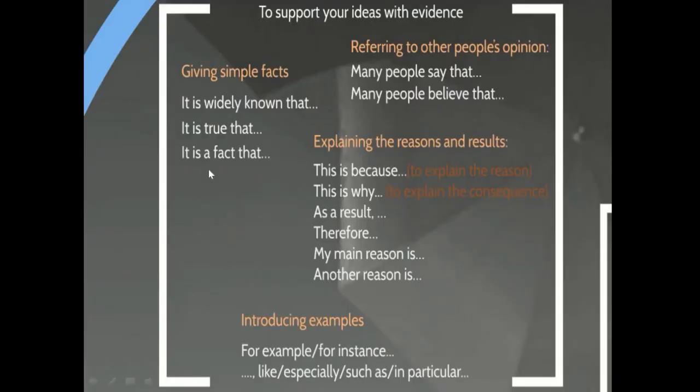Now, we have expressions to support your ideas with evidence. So, for example, if you want to give a simple fact, you can say, "It is true that," or "It is a fact that." Then you write your facts here. And if you want to explain a reason or a result, you can say, "As a result," or "My main reason," or "Another reason is." If you want to introduce examples, you can say, for example, for instance, like, especially, such as.